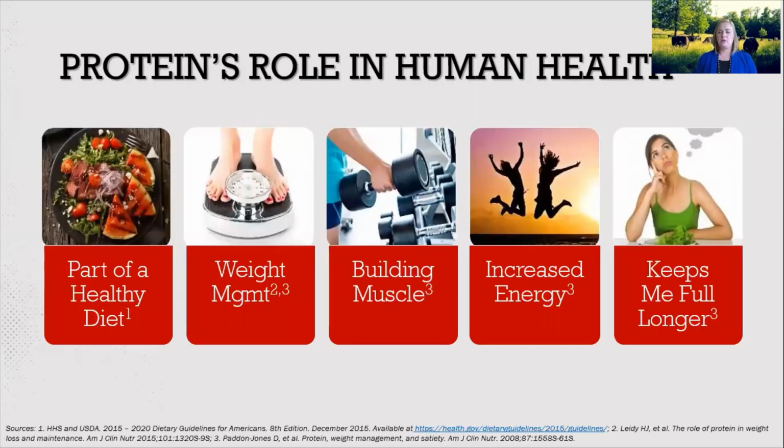We're all familiar with the role that protein plays in human health. We know it helps as a part of a healthy diet. There's weight management benefits, building muscle, which is kind of where our minds quickly go when thinking of protein. It's been shown to increase energy, as well as the satiety factor, so keeping you full longer.